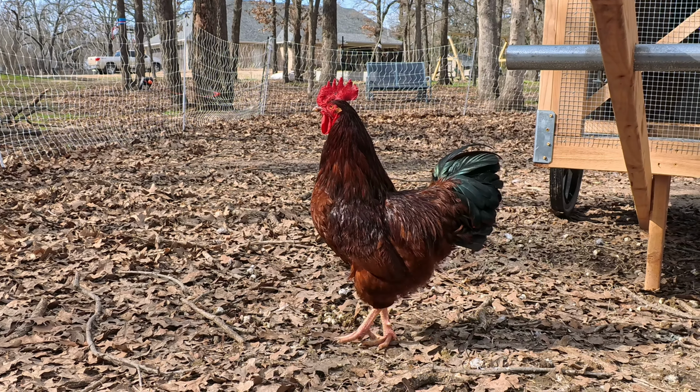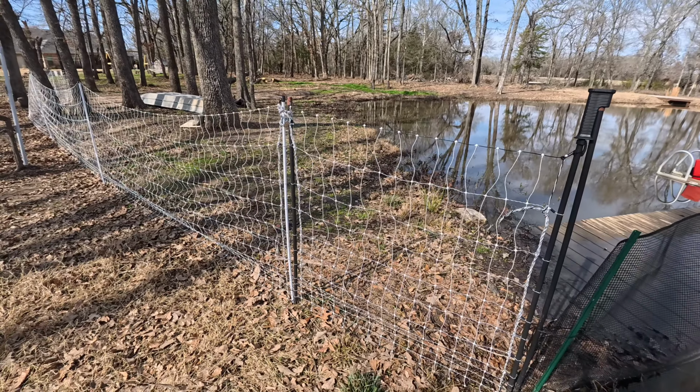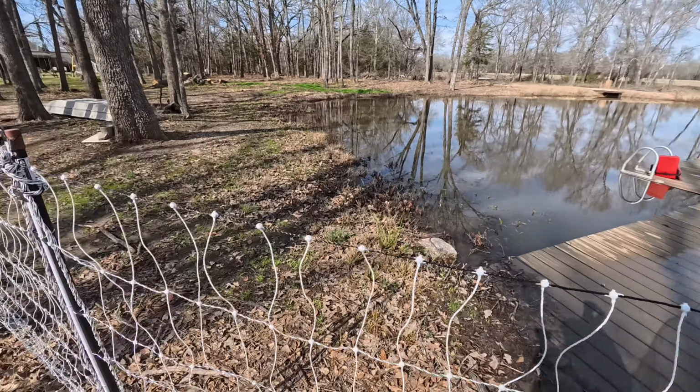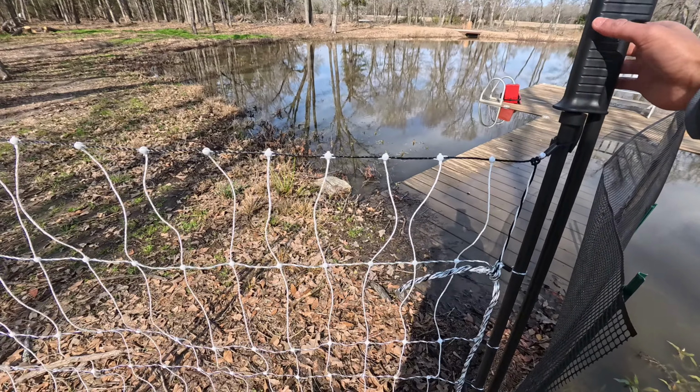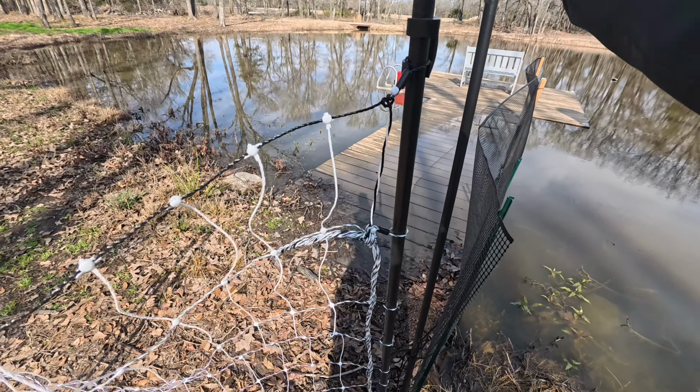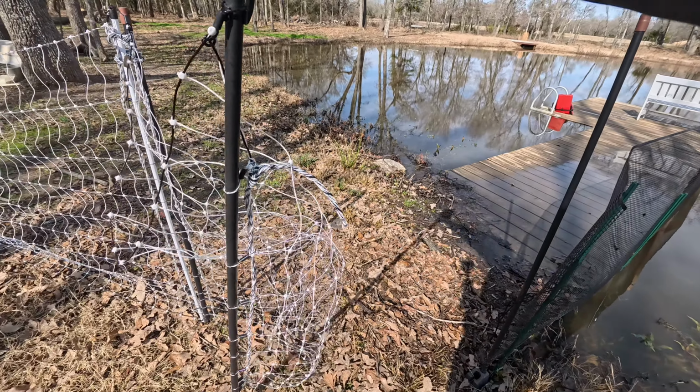You can buy a gate, which is also electrified. This is all from Premier One Fencing. And that makes it so you don't have to step over this every time you want to come in or turn the electricity off. You can use this insulated handle, open this up, and then walk in and out.